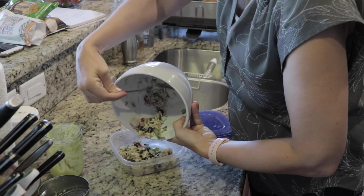Again, you could use any of those, chicken, salmon, or tuna, depending on whether or not you want seafood or you have it on hand or any of those things. They all taste great like this. When you are done mixing these all in the bowl, then you can put them into a to-go container to take with you wherever you're going.